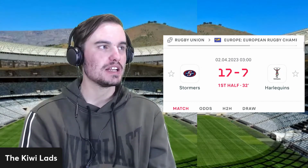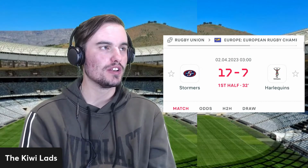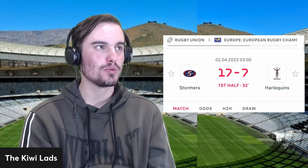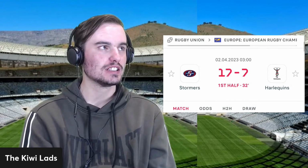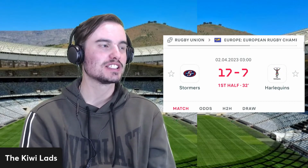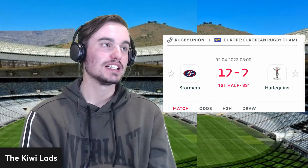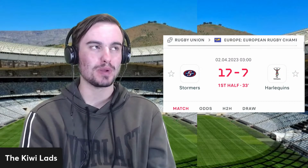Now 40 meters out from their own line here, the Stormers throw the ball and it's nicely taken by Marvin Orie, but it is not straight from Joseph Dweba. Clearly not straight is the call there from the ref. I think Dweba disagrees, but it's uncontested, so that normally changes the rule a little bit, or at least it changes it in some people's minds.